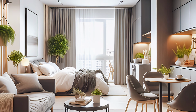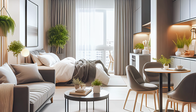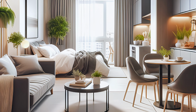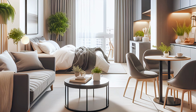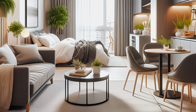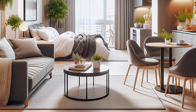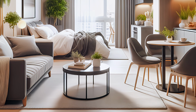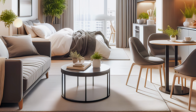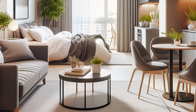Let's step now into a beautiful studio apartment with a compact open space that brings together living, dining, and sleeping quarters. The studio apartment in the image exudes contemporary elegance with a harmonious blend of modern furniture and natural lighting. Indoor plants add a touch of coziness, creating an inviting atmosphere. The space is well organized, showcasing functionality and aesthetics that make it both comfortable and visually appealing.